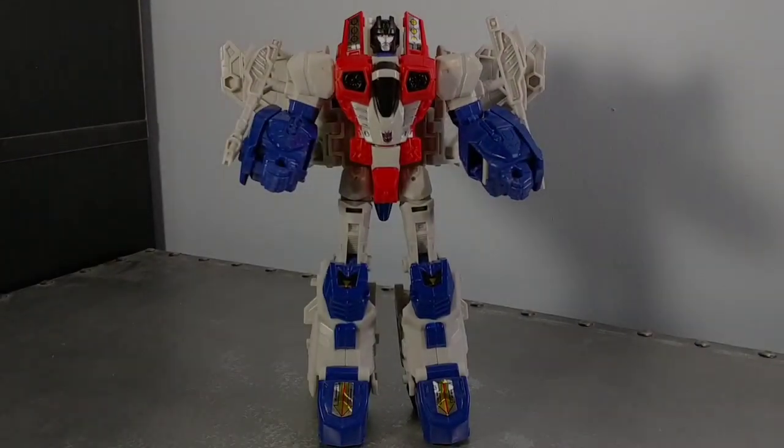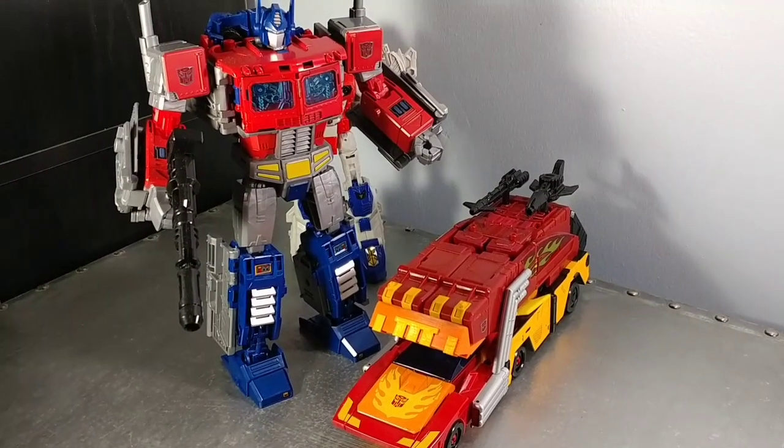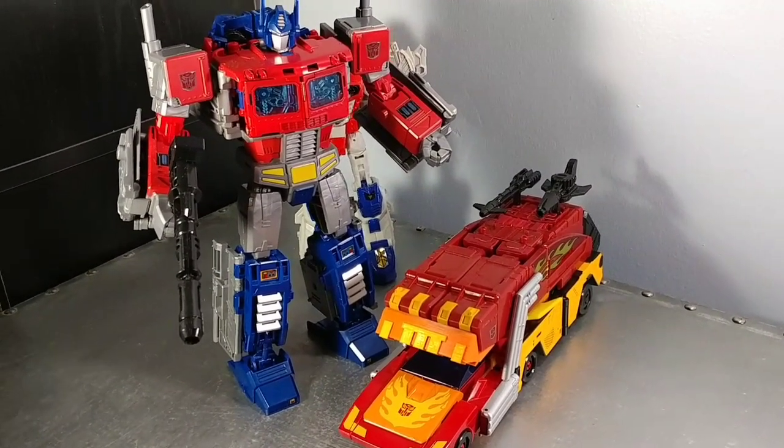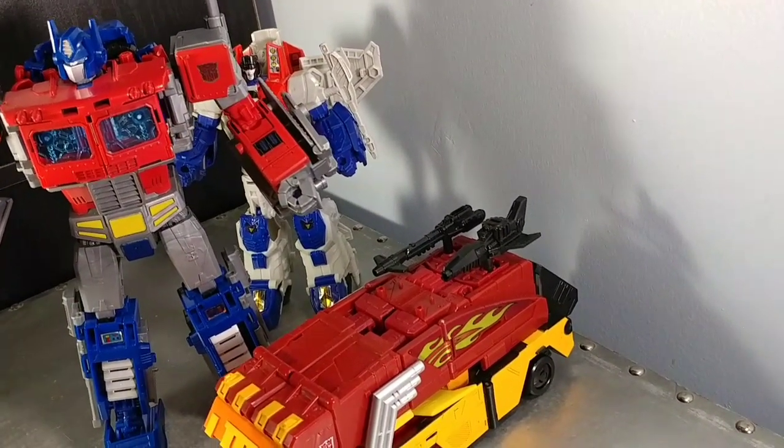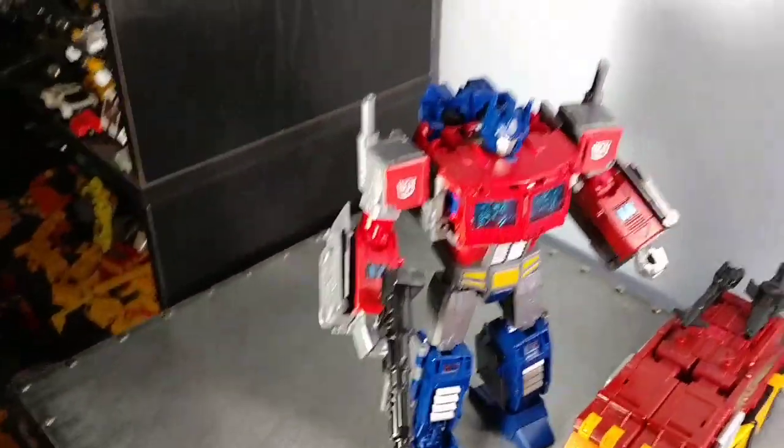Honorable mentions. Not you. Dang. I'll go with Power of the Primes leader class. Not actually the figures themselves, which... I said get out of here. Crap.